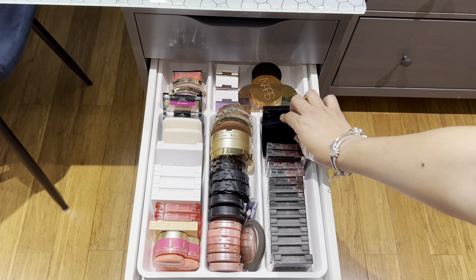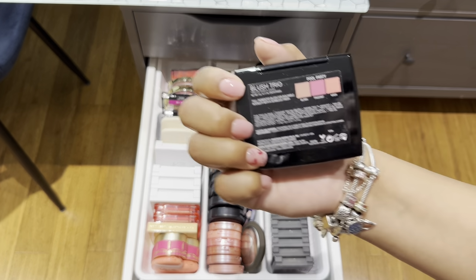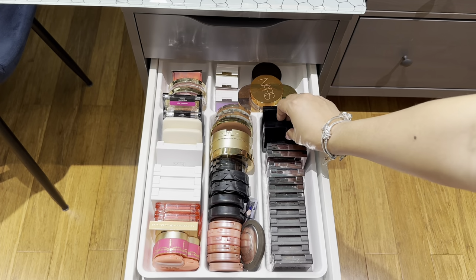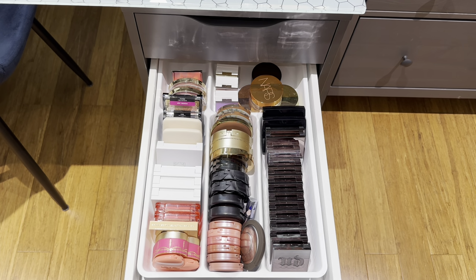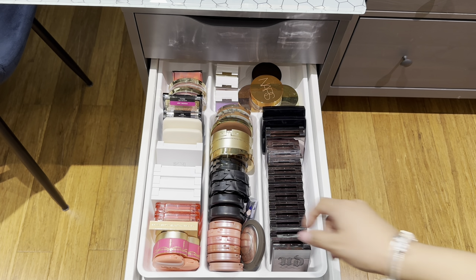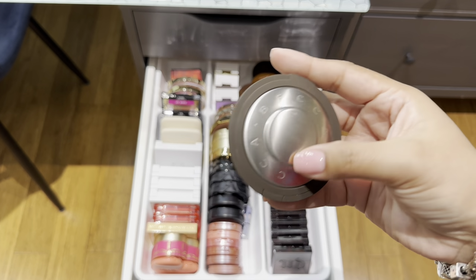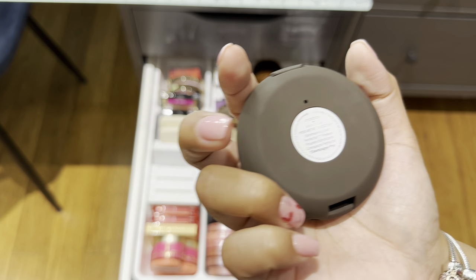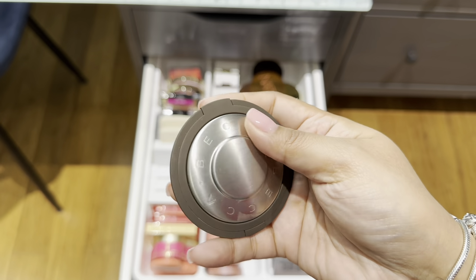And some Anastasia blush trios. So that collection, I don't think they make these anymore either. I'm not really sure. I wish I would have gotten the highlighter that everyone was crazy about. This is the Becca Champagne Pop. This is the Smashbox collection.